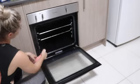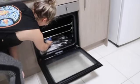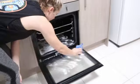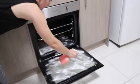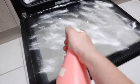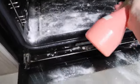So what I'm doing now is spraying down the whole oven with some vinegar spray, and then I'm going to sprinkle a base of bicarb soda on it, and then I'm going to let this sit for 12 to 24 hours. This is so it can really get in and break down those grease spots. I also sprayed more vinegar on top of the bicarb to make a bubbly solution.